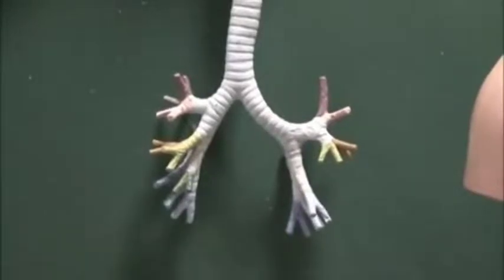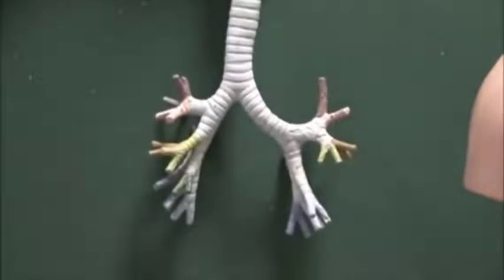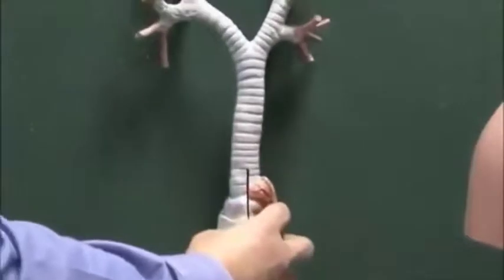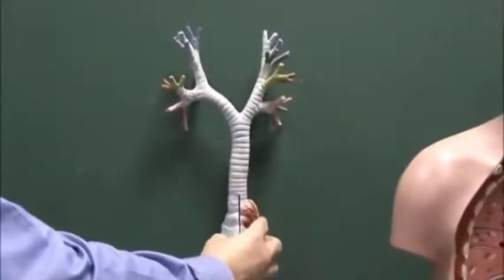We see further bronchial passages comprising the bronchial tree going to the pulmonary segments, and of course these further subdivide, taking air to all parts of the lung. And you can see why this is called a bronchial tree, because if we turn it upside down, it looks just like a tree.